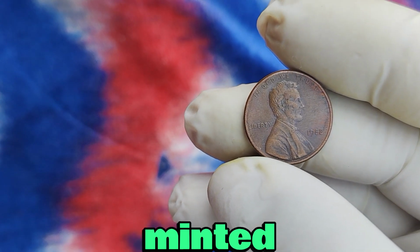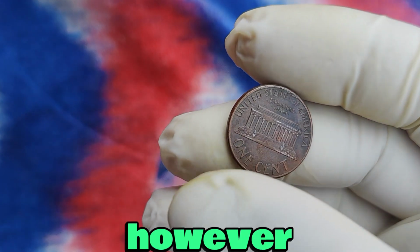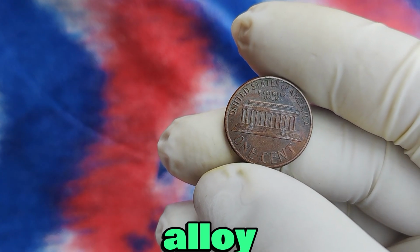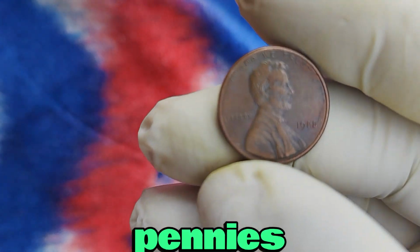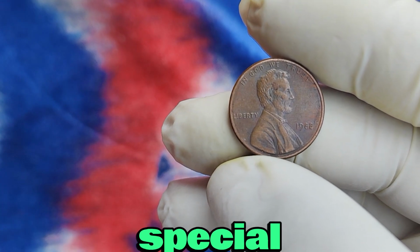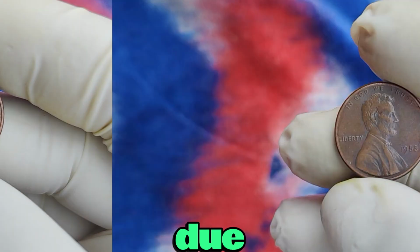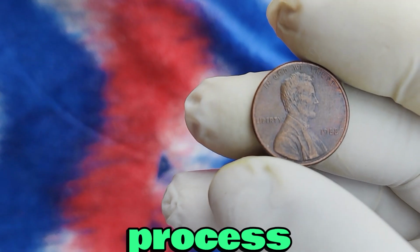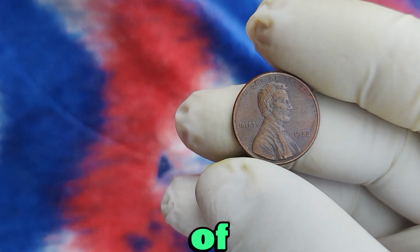Now, here's where things get really interesting. Most of the pennies minted in 1988 were produced with the standard copper composition. However, during that year, a few mysterious pennies were struck using a different metal alloy, a mixture that wasn't supposed to be in circulation at all. These pennies, known as the 1988 ultra-rare Lincoln pennies, feature a special, ultra-rare strike that is significantly different from their regular counterparts. Due to a minting error, some experts believe it was a malfunction during the striking process, a select few 1988 pennies were created using an unusual blend of metals.